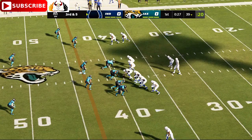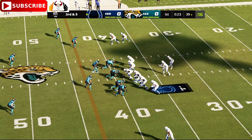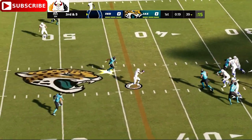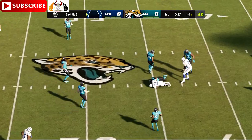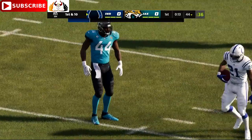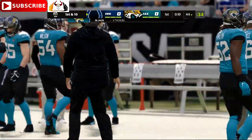And the Jags with 5 in the secondary now on 3rd down. Wentz. That's complete to the running back, Nyheim Hines. And he is going to have a Colts first down by about a yard as they find a way to convert there on 3rd down and 5.